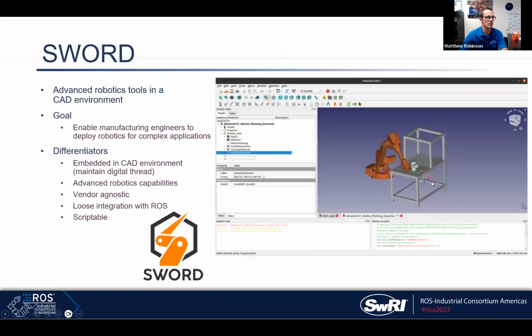This is a screenshot of what the UI looks like within FreeCAD. The idea here is that we can give you access to some of these advanced robotics capabilities right from the CAD environment. That's what we're going for. The integration with ROS is, if you will, loose. Because a lot of our core capabilities are ROS agnostic, you can go a ROS direction or not as you set up your application on a real robot. So that's sort of handy.